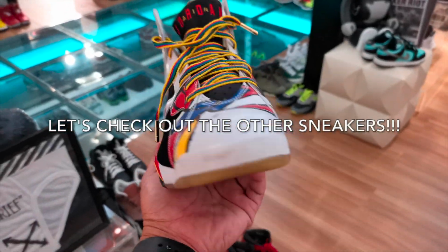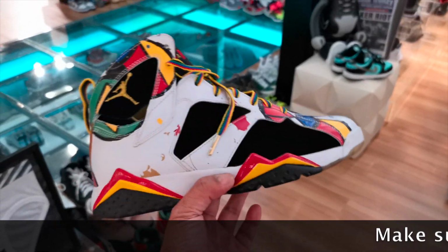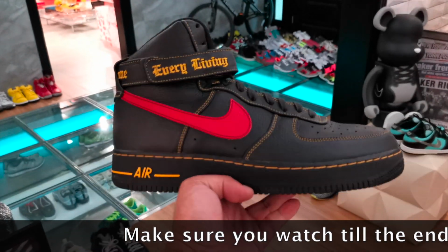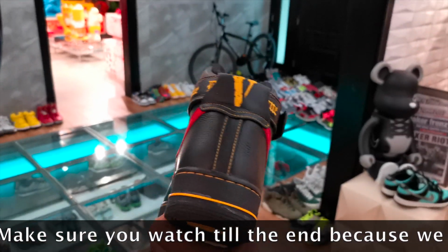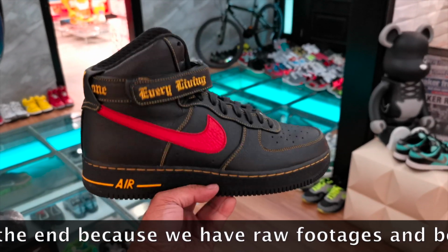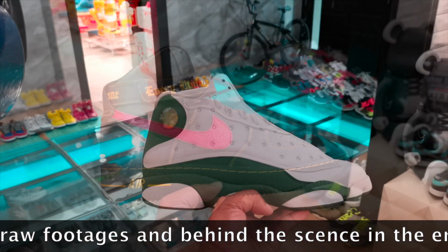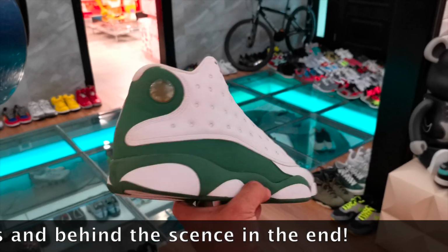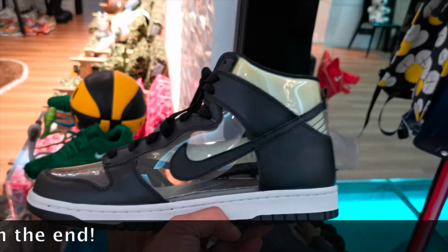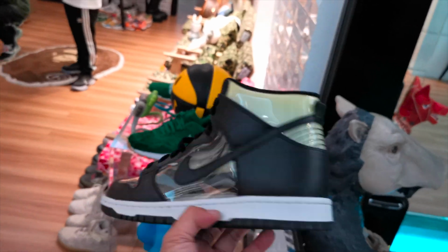I think these are the Jordan 7, not sure what colorway. Barcelona, I'm not sure. But these are nice. I think these are the most expensive Air Force Ones. The V-Lo. Wow, and he has it. DJ Bigboy Cheng is really amazing. Ray Allen 13s are here. These are very unique and rare Jordans. It's see-through, as you can see. Wow, see-through Jordan ones.